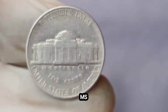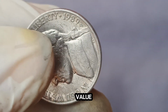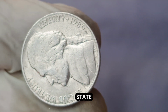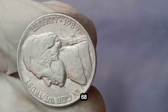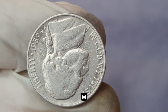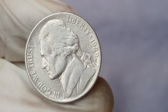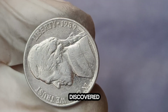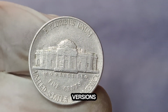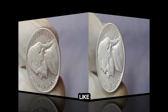High-grade coins, MS67 plus or higher. The higher the grade, the higher the value. Most 1989 nickels are in circulated condition, but a perfect mint state, MS67, MS68, or MS70, coin is extremely rare. A 1989P nickel graded MS68 or higher can sell for $10,000 to $50,000 at auctions. If a flawless MS70 specimen is discovered, its auction value could easily surpass $93 million. Even proof versions, though mostly from the San Francisco Mint, can sell for thousands due to their flawless mirror-like finish.